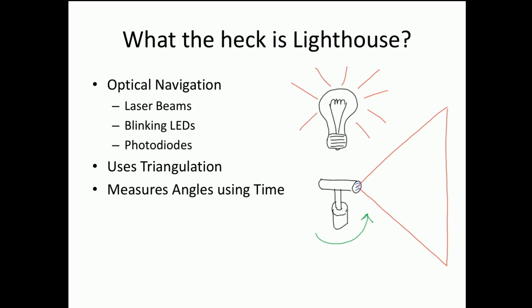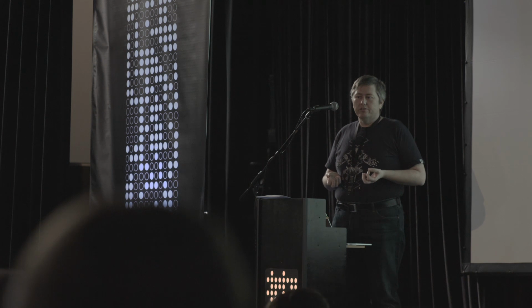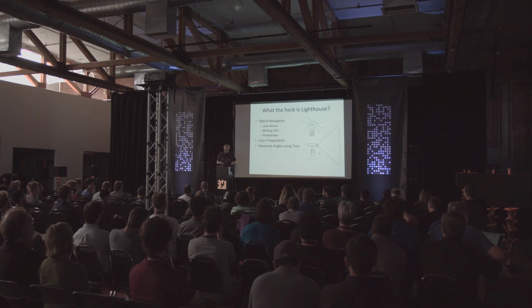Basically, you have these beacons in the world. The beacons emit some kind of modulated radiation. In the case of this system, it's light. Anyone who can see that light can sit there, time it with their own clock, and work out where they are. It's fundamentally a triangulating system, so it measures angles. It doesn't measure distance. And the real trick to making it work is that measuring angles is a very technically challenging problem. So instead, we measure time. We convert an angle problem into a time problem.